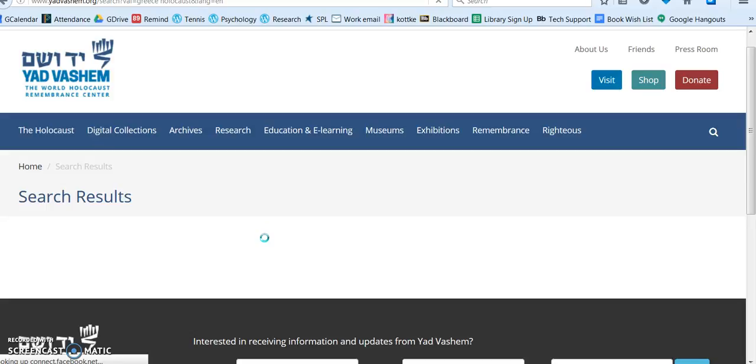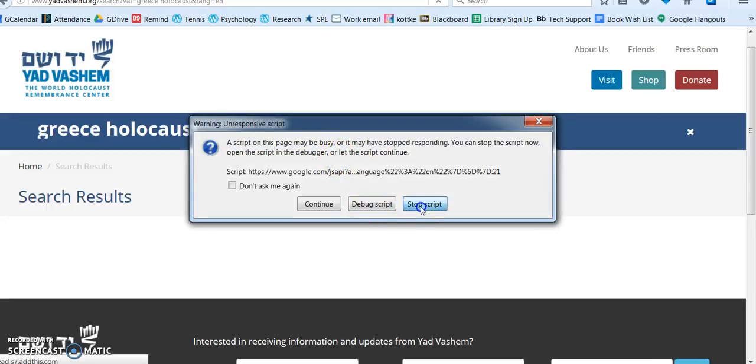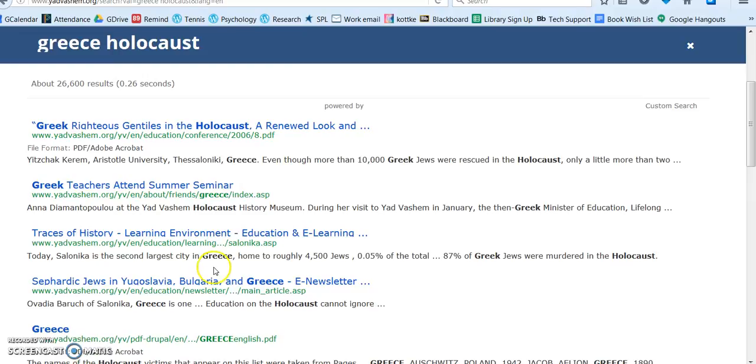My Firefox is not responding right now. There we go. Let's just stop the script. My computer does this every once in a while. Alright, my computer is back.